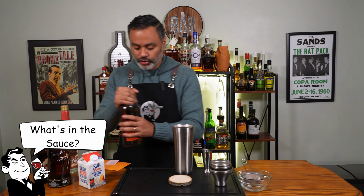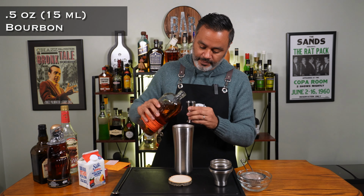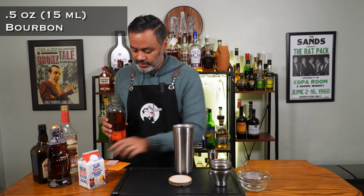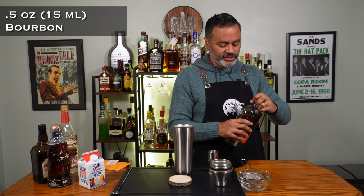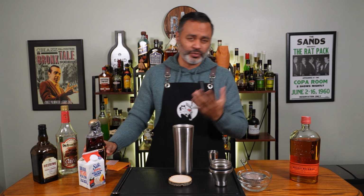The first thing we're gonna be doing is a half an ounce of bourbon, all right? I'm gonna be using some Bulleit bourbon here. I like the Bulleit. I've said this in the past, it does have a little bit of that rye in it, so it gives some bite while also providing that sweetness from the corn.